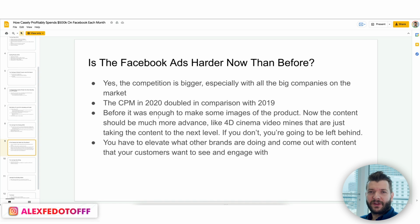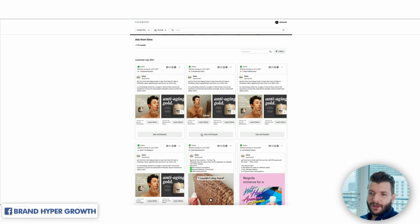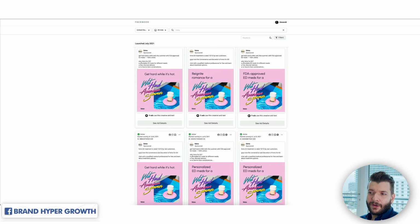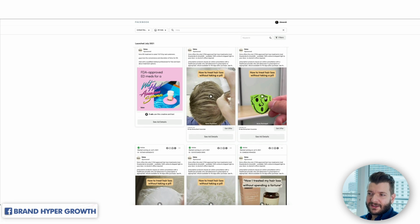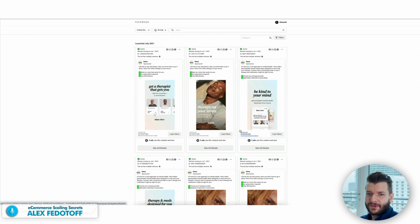So less conversions available, less data available, and the same competition or even more competition. You can see CPM on Facebook doubled in comparison from 2019. In 2020 it doubled. Before it was enough to make some images of the product. Now the content should be a lot more advanced, 4D cinema video that are just taking content to the next level.